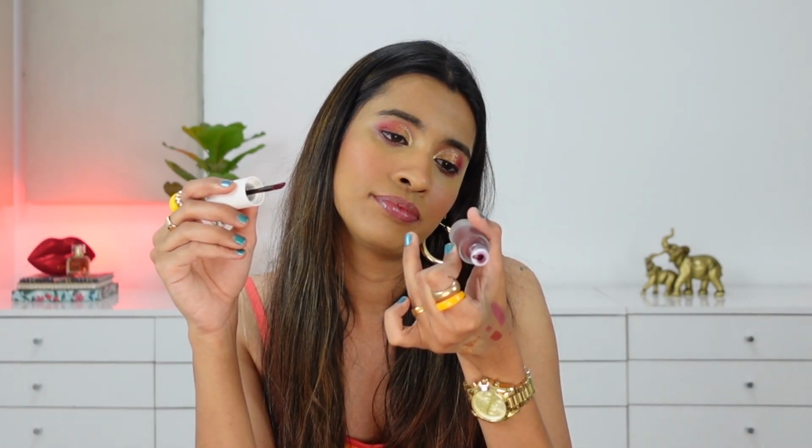I got this one in the shade Duchess, which is a beautiful purplish grungy purple shade, and these liquid lipsticks are super long wearing in my opinion. I don't find them to be very drying, but they're not very, very comfortable as well. Like I can manage it. I really like it.